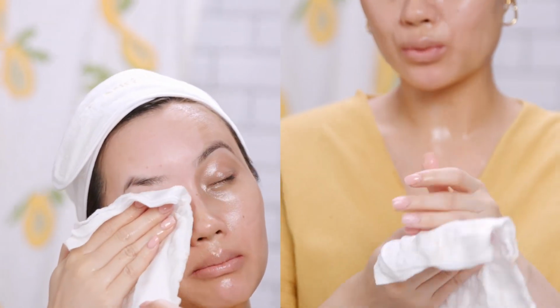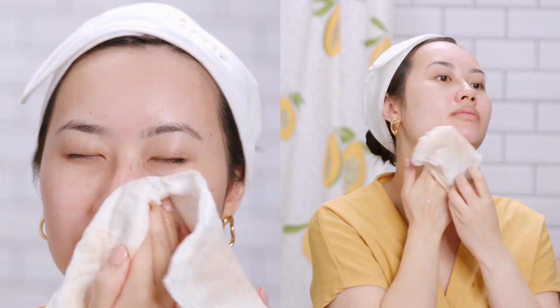And now I just take a muslin cloth to remove, just with gentle sweeping motions, especially around the eye area. We don't want to be rubbing and tugging. And the great thing about muslin cloths is that it kind of acts like a mild exfoliant.